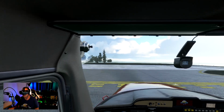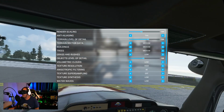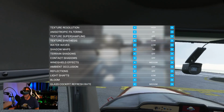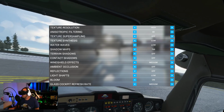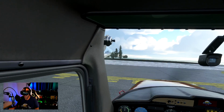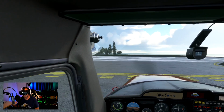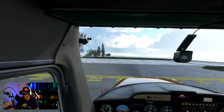But firstly, I will pop my settings up on the screen here so you guys can see that. Now I will say this as a disclaimer: what I see from my headset is nowhere near what you will see on this video. Unfortunately, VR is really hard to record, and the experience I'm having is much better in my headset. Because recording and using VR is very taxing on the system, I've got my headset resolution turned down a little bit, so it's not the same as I would normally have when flying VR just by myself.